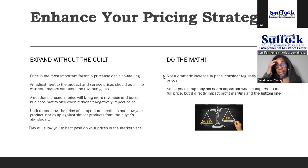We could do the math here as well. You don't want to have a drastic increase. Perhaps consider raising your prices regularly, right? Small little jumps may not seem very important when you compare them to the full price, but certainly they will have an impact on your profit margins and of course your bottom line. Again, we're looking for ways to increase profits in 2023.